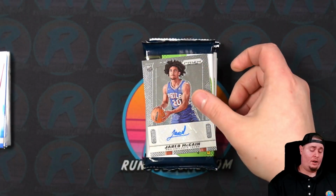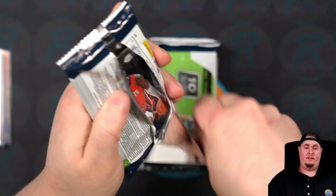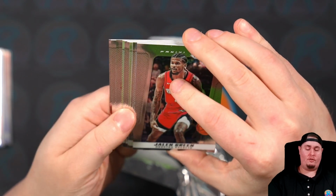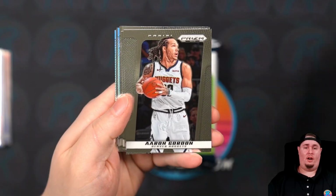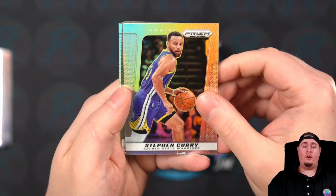So we got 1 auto left today. And about half a box. And we will see nothing low numbered except that LeBron. So thankfully, that 1 LeBron came through. 2 silvers, 1 is another auto. So we'll see who our last auto is. We've already had 3 pretty decent autos on the checklist. Mikal Bridges, Julius Randle. Silver, Steph Curry. That's his base card. He has other MVP cards and all-star cards.